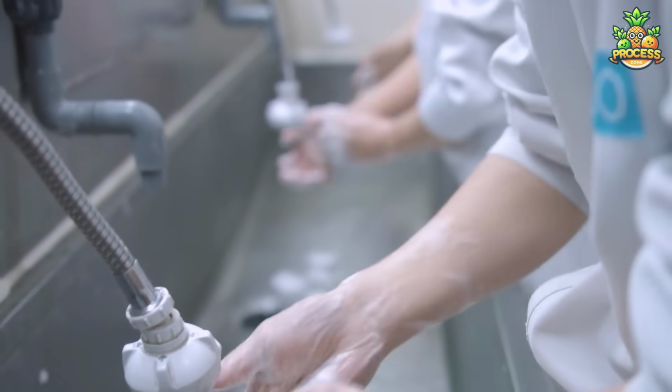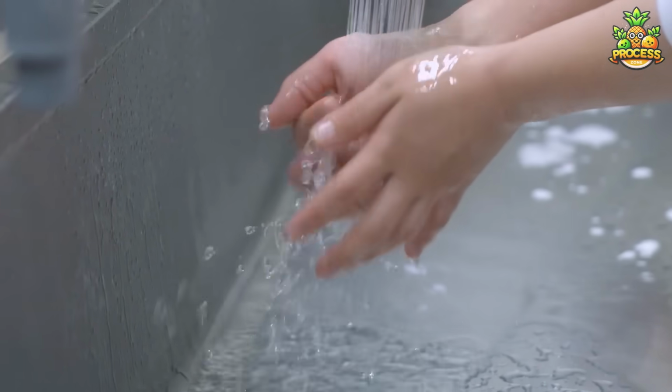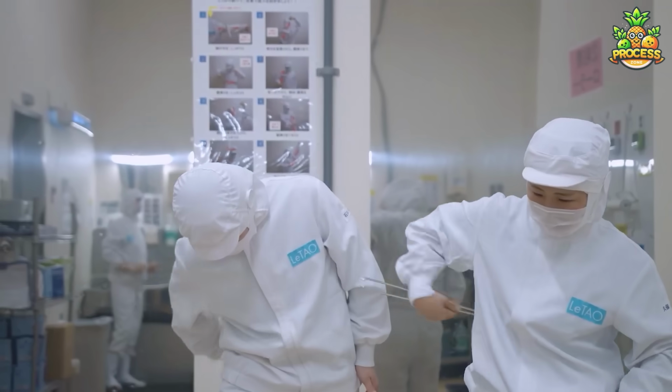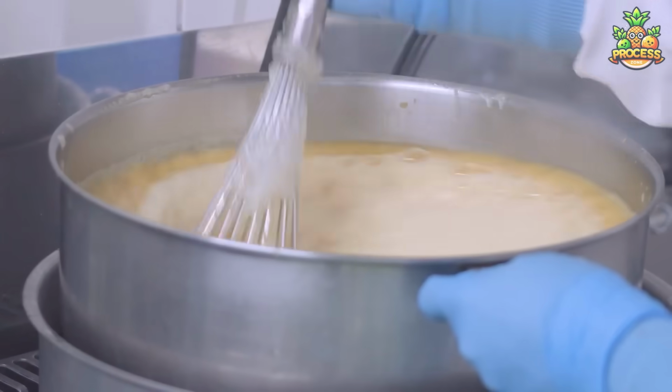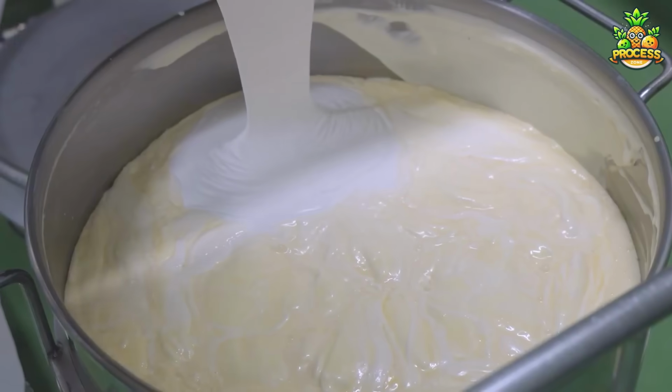Welcome to the sweet world of cake making. Before those marvelous creations, let's see how the workers get ready for action. It's all about getting clean. Just put on your gloves, friends, starting with the ingredients where they meet machinery and ideas become cakes.